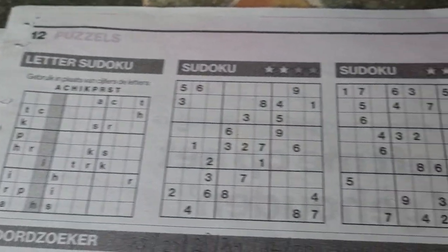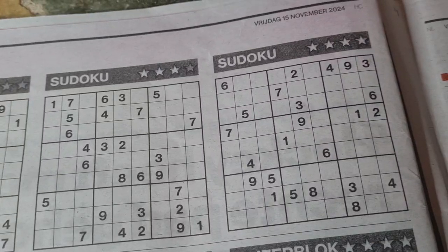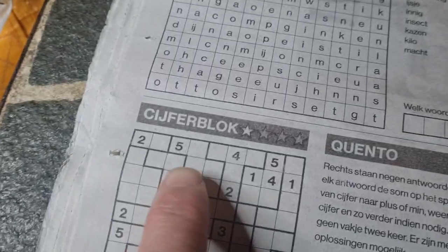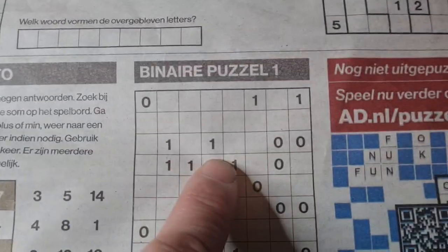We have here 7 extra puzzles. Those puzzles are the letter Sudoku, 2 stars, 3 stars, 4 stars Sudoku. We have 2 jigsaw Sudokus, one with 4 stars, one with 1 star. In Dutch, they call it Cyberblock. In Japanese, Suguru. And the last puzzle is the binary puzzle.